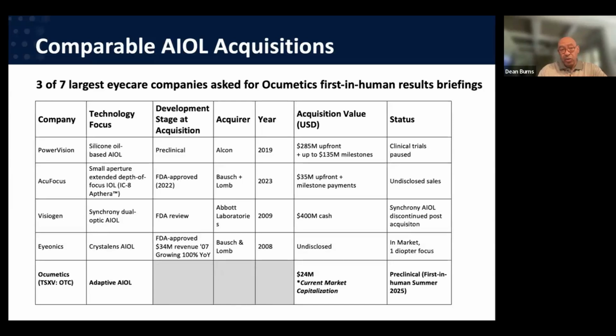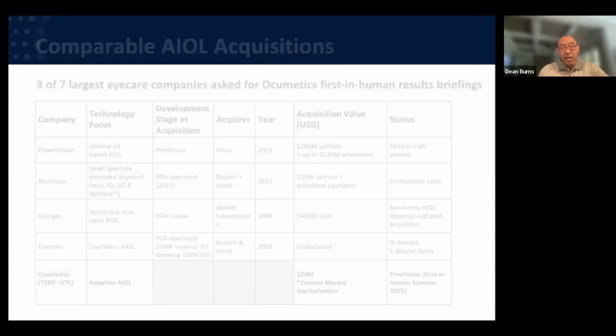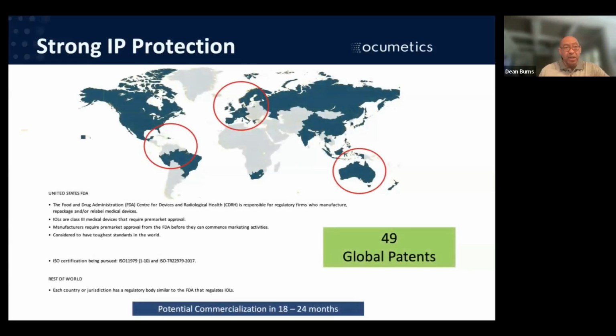So PowerVision, which is the first one on here, that is an Alcon lens. So Alcon's a big player in the eye space, and they are a big player in this particular category. And I'm happy to see that because I'm an Alcon retiree. I still own their stock, so it's pretty good to see that they're still moving advancements forward.